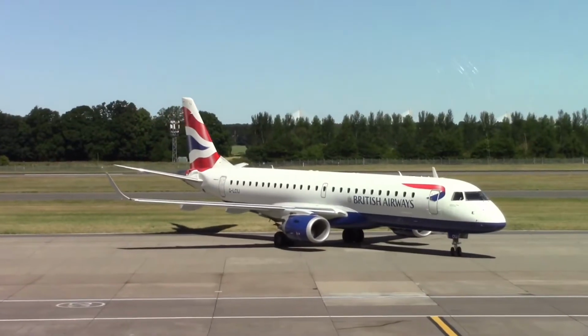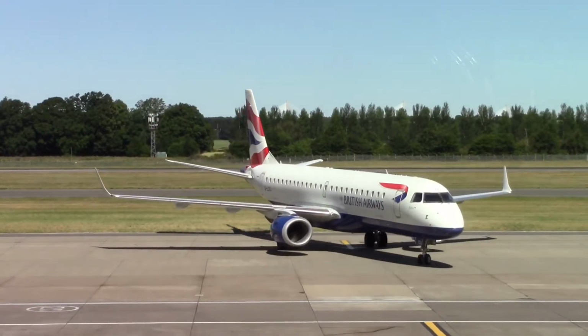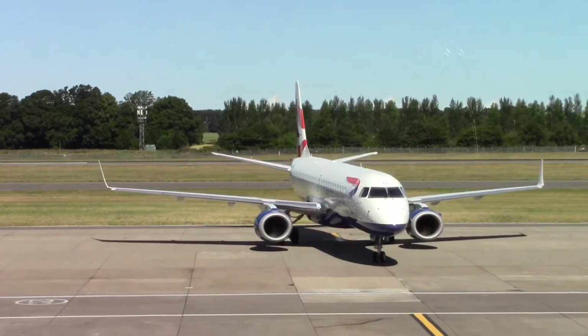The aircraft on this first leg is Golf Lima Charlie Yankee Juliet, an E190 delivered to BA CityFlyer in March 2010.